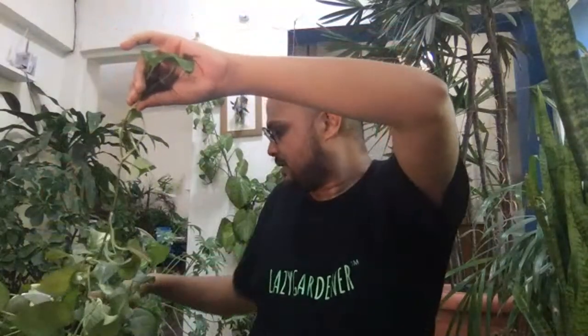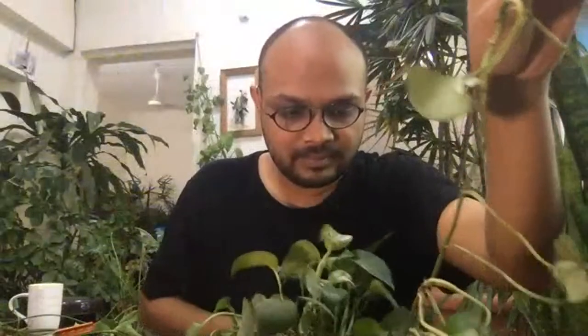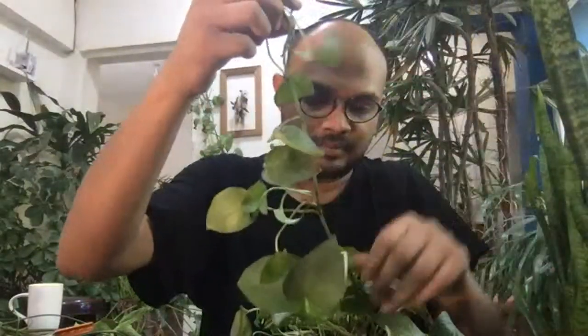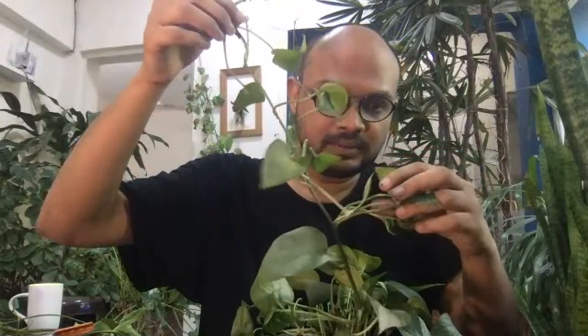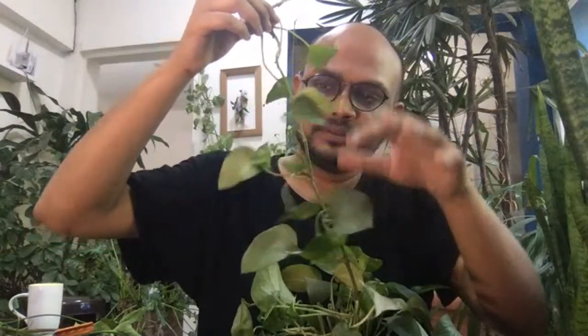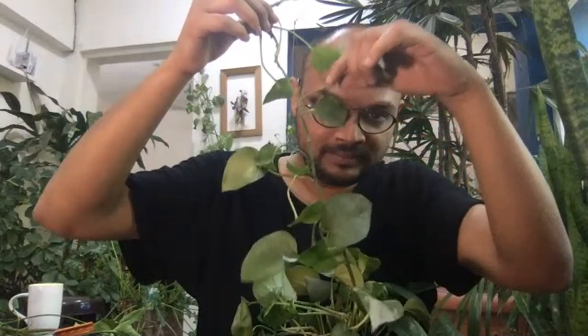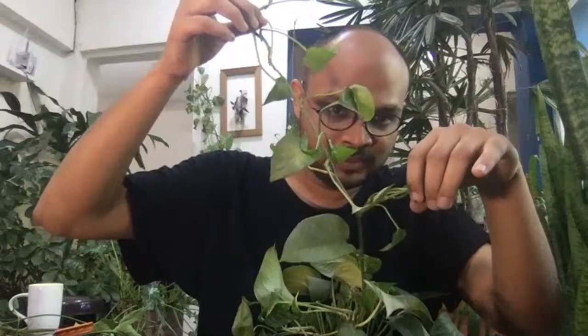So say I have a plant like this, money plant, right? Now, let me show this. I think this is important. Do you see this bunch growing from here? There's this bunch growing and there's just one leaf growing. There's this one leaf growing from the stem and there's a bunch growing from the stem.